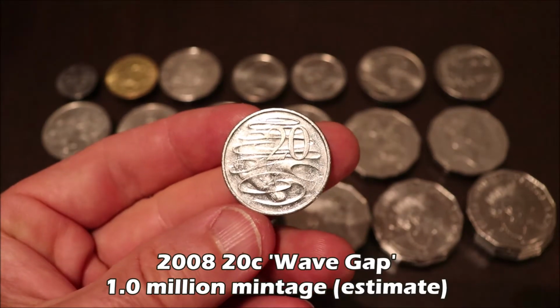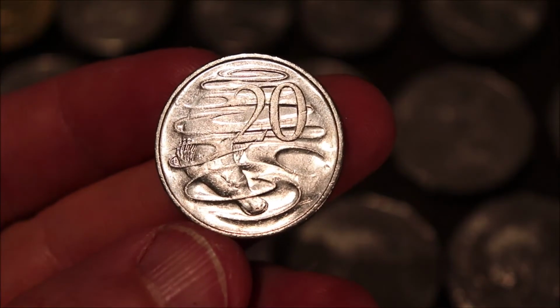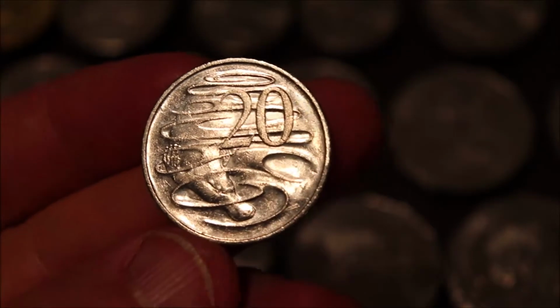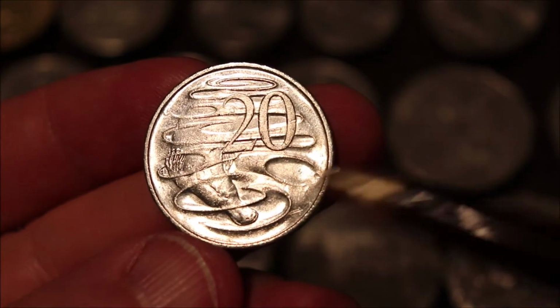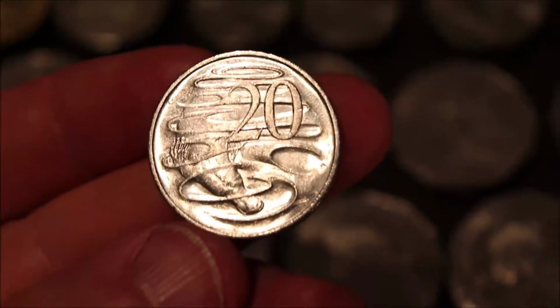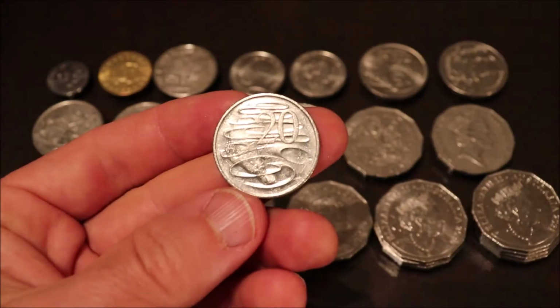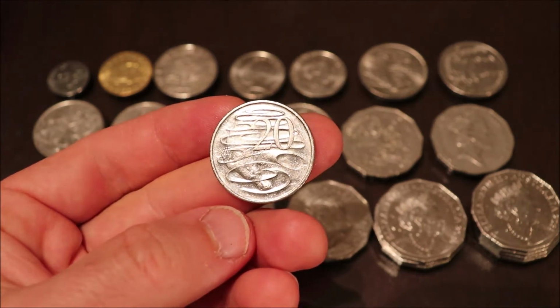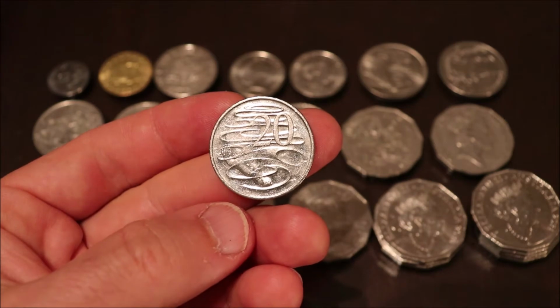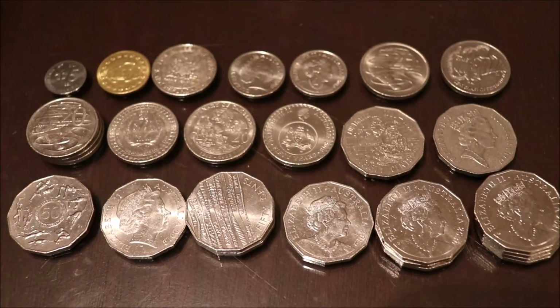So actually had Glenn in the comments, from Gunardi, I think, bank coins and banknotes. I hope I'm saying that right, Glenn. But he pointed out that this wave gap here, where there's a gap between the end of the wave and the platypus head, he let us know in the comments that that was intentional by the mint. No idea why. So I did a little bit more research. And apparently it had something to do with the wedding coin set of that year. It was the same die for the wedding coin set. The wedding coin set had the wave gap in it. So somehow they've used that for some of the coins. It's approximately about 1 million of these out there. So whether all that's true or not, it was interesting to read up a little bit about that. I did some quick research.